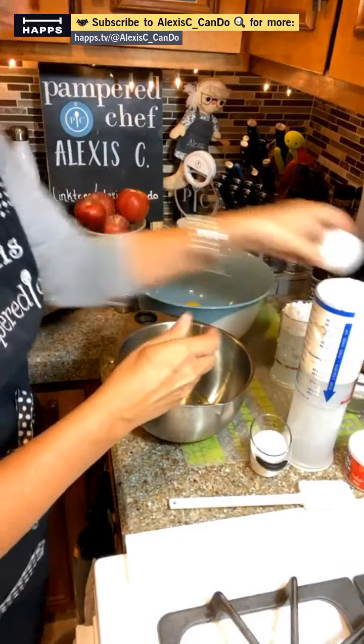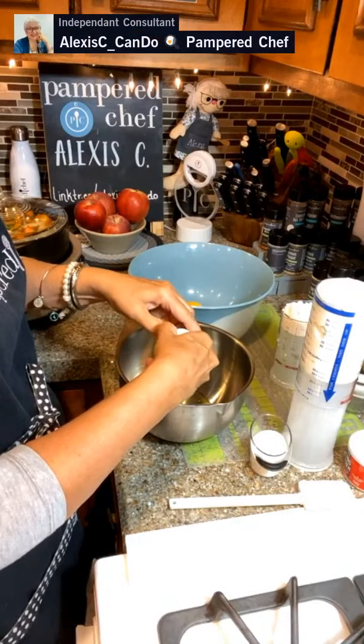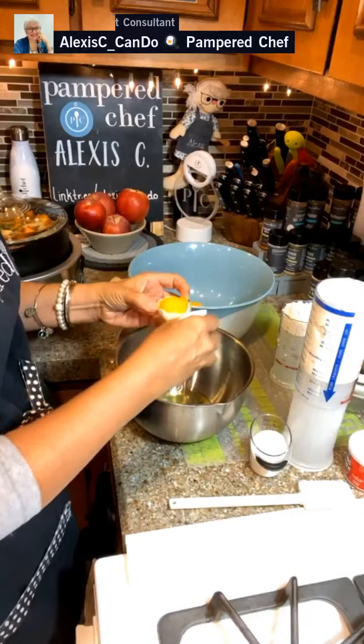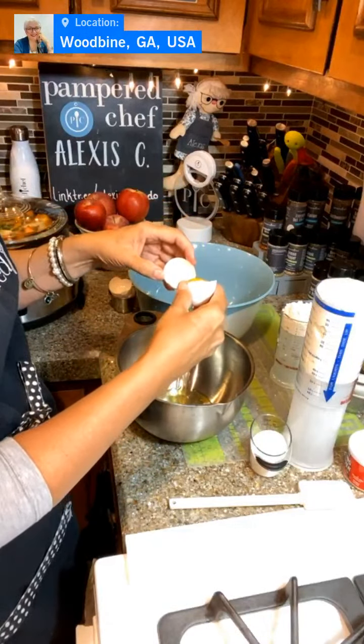I've been wanting to make this cake for like 3 weeks now, and I just haven't gotten around to doing it. And it's one of my favorite desserts. I just love it because it has almost like 0 points for me. It has a little bit of sugar in it. And I even cut back on the sugar down to 3 tablespoons of sugar versus 5 tablespoons.